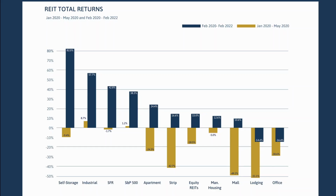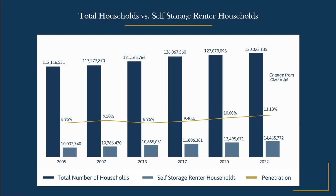So it's really nice. You can see during COVID-19, self-storage was the top performing REIT. Actually, it was the top performing asset class among all major asset class types in the last 2 downturns. And so COVID-19 was no different from that.